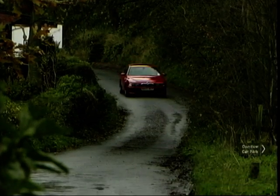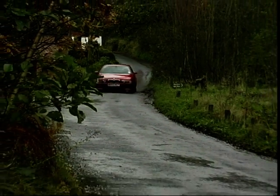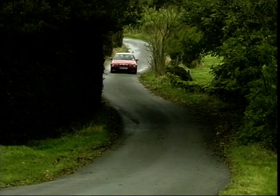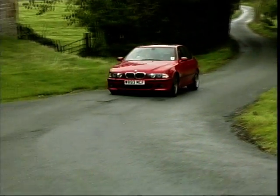Now, it might be vulgar to talk about figures in such refined company, but blimey, have a look at these. 0 to 60 in the M5 comes up in 4.7 seconds, and it goes steaming on to 100 miles an hour in 10.6.